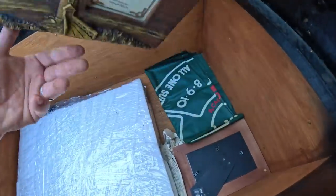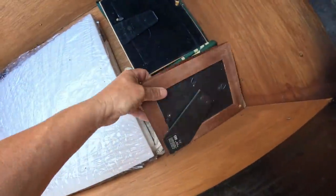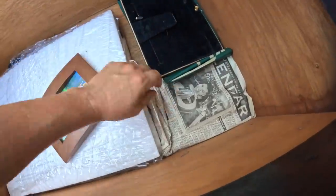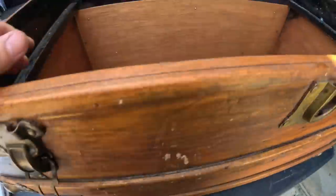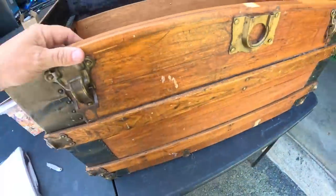There's another nice frame. It's like brand new. Another brand new frame. Another personal picture. We'll put that aside. And last thing right here. This trunk though is definitely, this is a little bit nicer. I like it. Definitely like that.